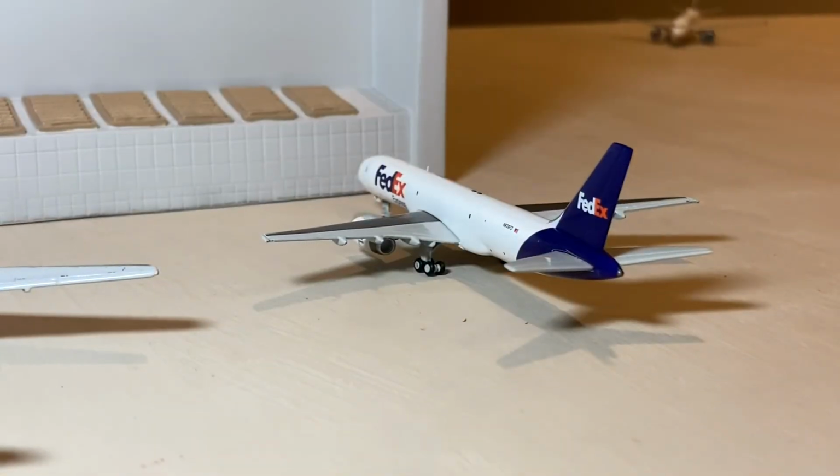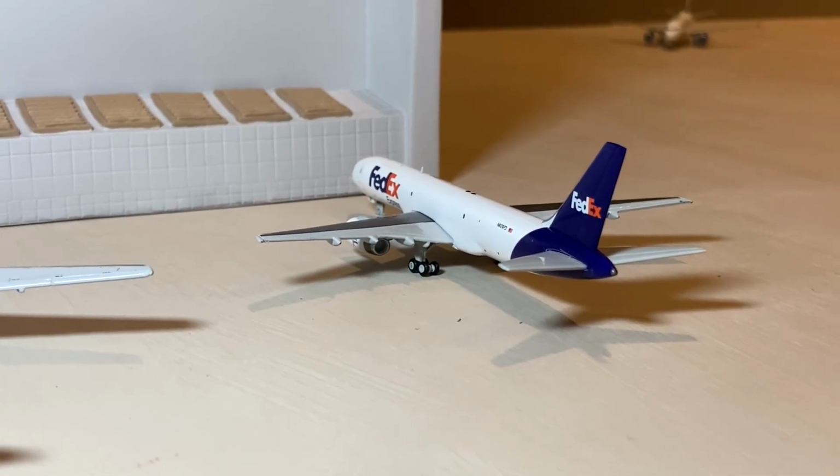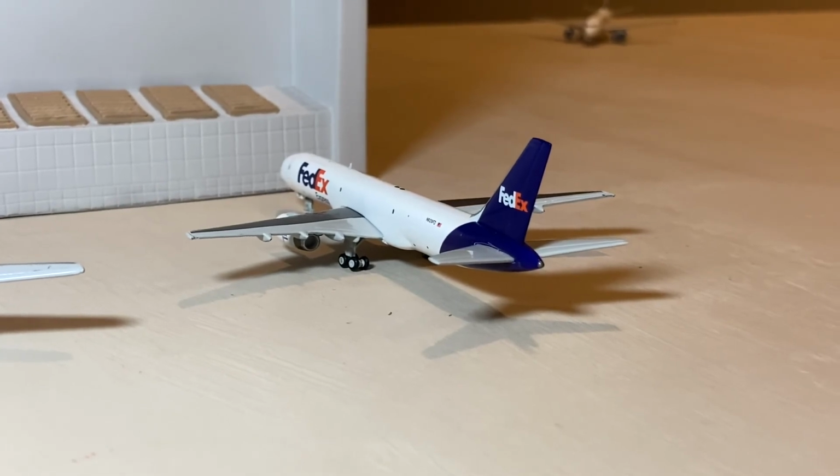And here at the cargo section, we have this FedEx Airlines Boeing 757-200 freighter, which arrived in from Indianapolis and will head back out to Indianapolis. Currently, there's no GSE or anything near it, just because it is the middle of the day, and not a whole lot of stuff is happening.